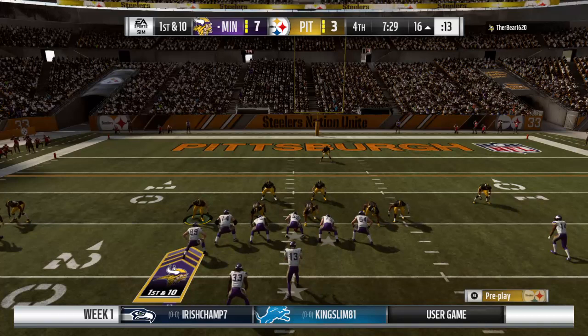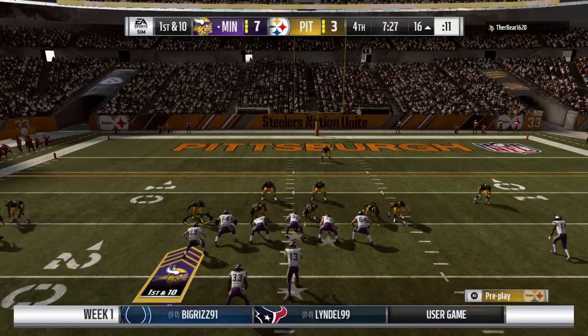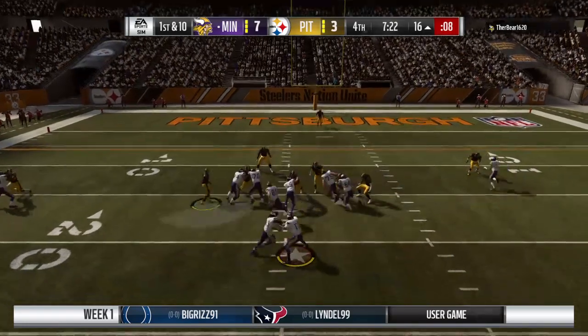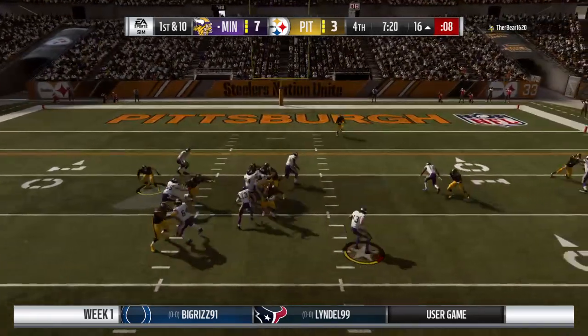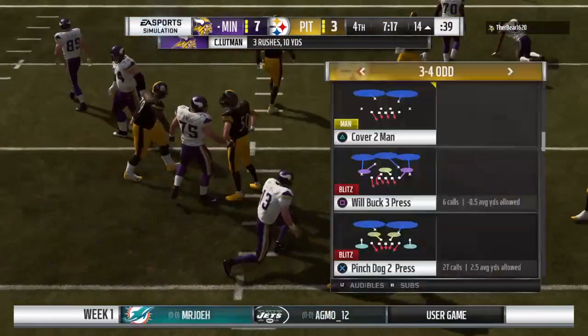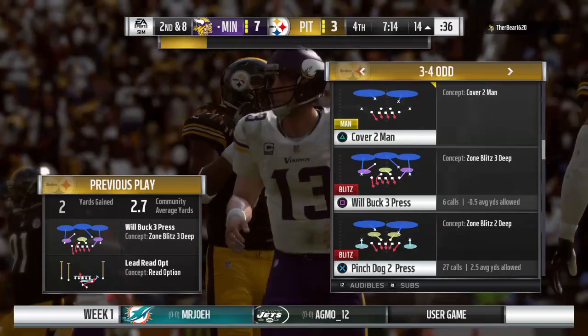All right, here we go. Blue 90. Blue 90. He will push his way down to about the 14. 2 yards the gain on the keeper, and it's 2nd down.